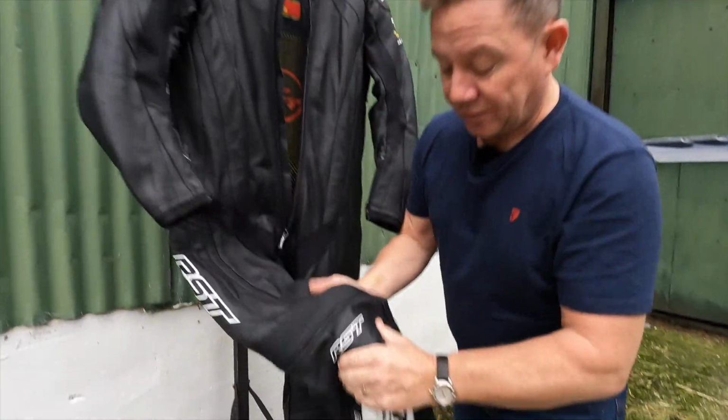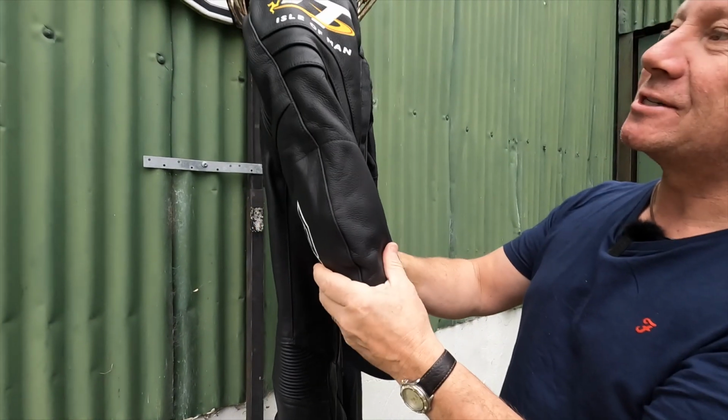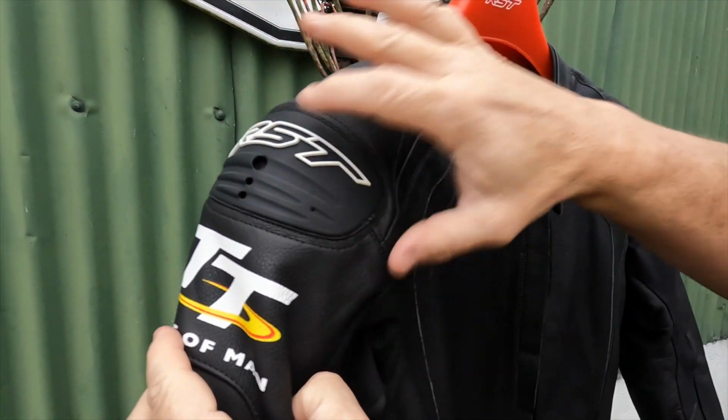Oh yeah, staying with the knees. So you've got knee protectors, obviously in both knees. What would be the point of having it in one knee? Elbow protectors, which is great. Shoulder protectors, and what I also like is the metal shoulder plates there with the holes in for airflow.